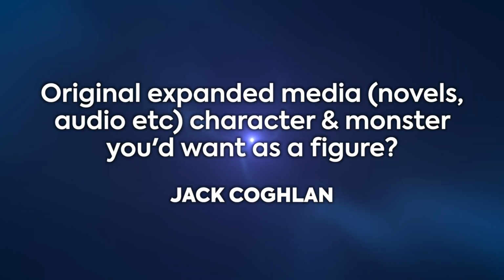Original expanded media, novels, audio, etc. Character and monster you'd want to see as a figure. I don't know, I haven't really consumed much expanded media stuff recently.